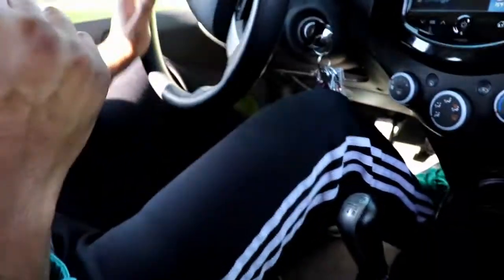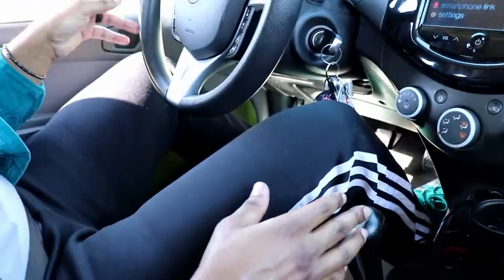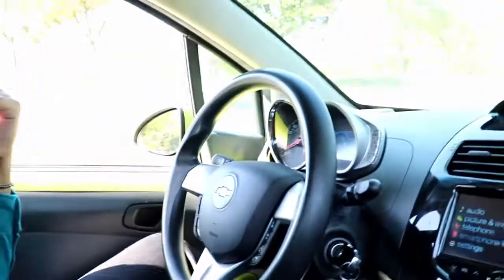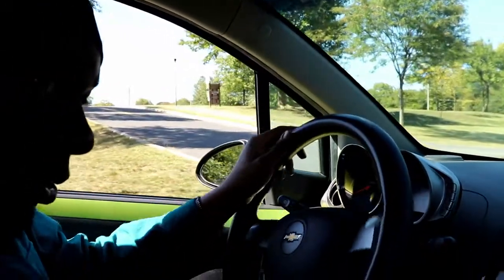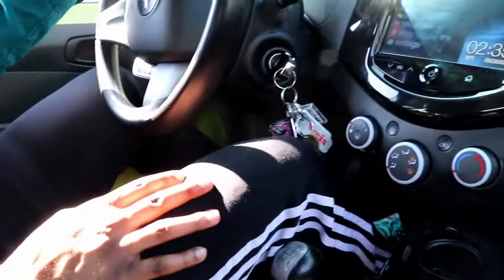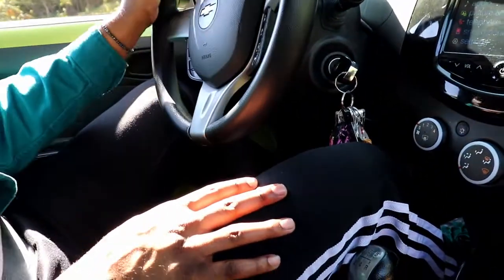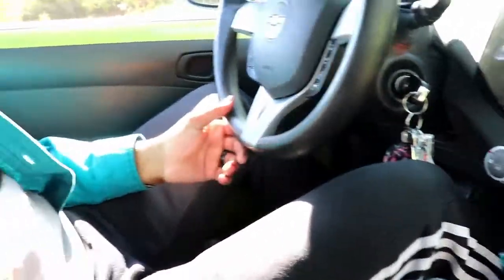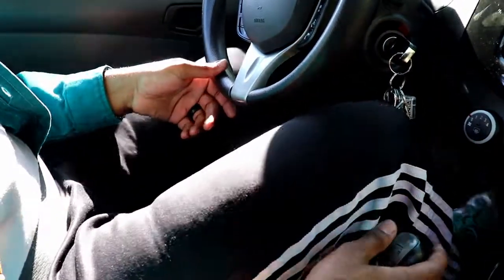So, like I mentioned, we're still in first gear. We're just traveling around the parking lot. We're actually going to go up a hill right now, and I'm going to show you the hill assist. That's a great feature of the car, the hill assist. So you don't just end up going back down the hill. All right, so you all feel that? The car is actually trying to get up this hill by itself.